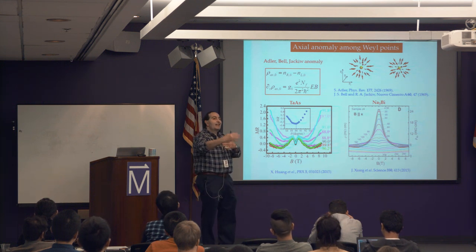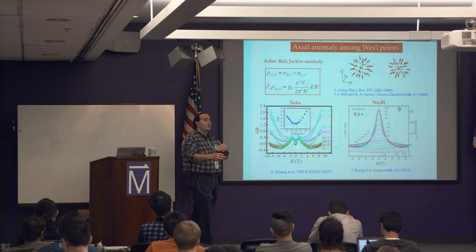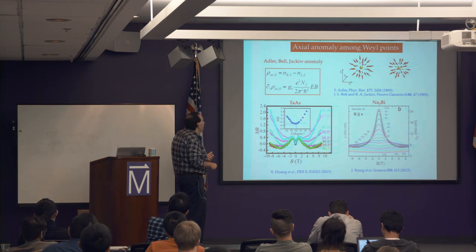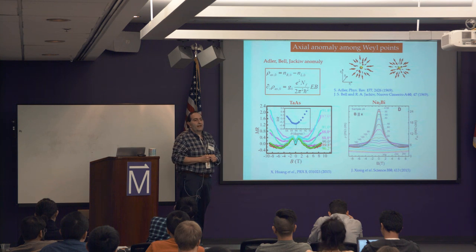So there's this extra large momentum transfer when you have an electric field parallel to the magnetic field. That's important. This extra momentum transfer will contribute to the conductivity. And a manifestation of this, what people have been trying to prove is there, is seeing the conductivity increase in the magnetic field.